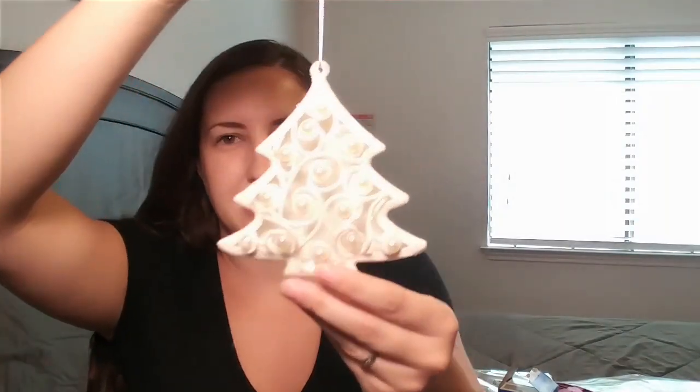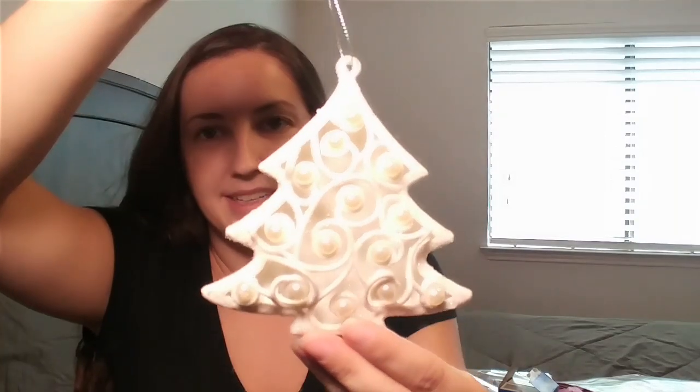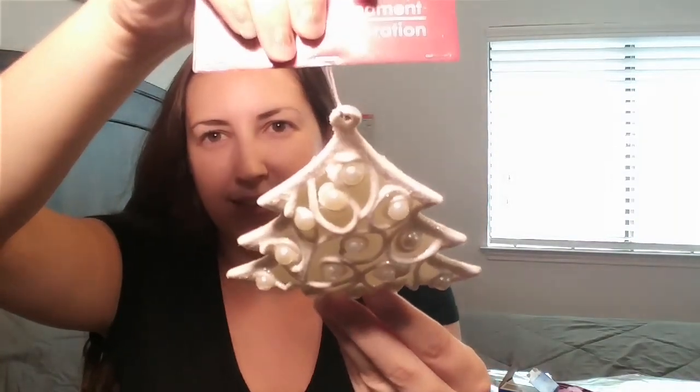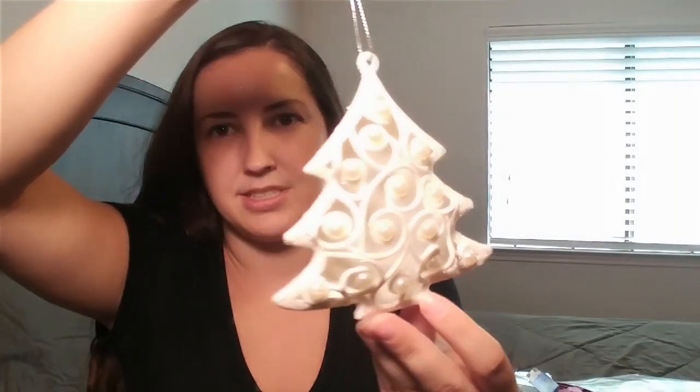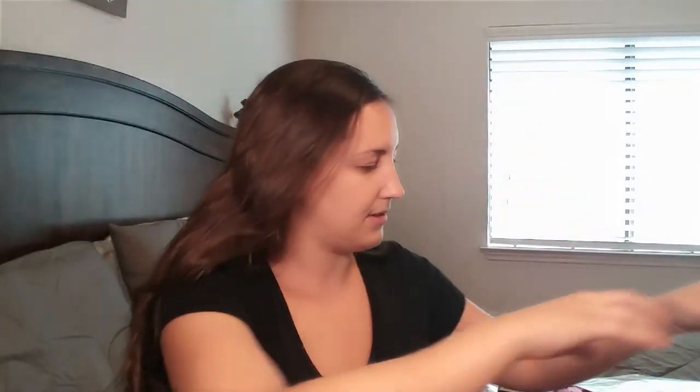And the next one I picked up is a Christmas tree that has little pearls inside. Or not Christmas pearls, regular pearls inside, and it's hollow. So I thought that the dimensions on this made it really pretty, so I picked up one of those. I also picked up, got two left, guys.